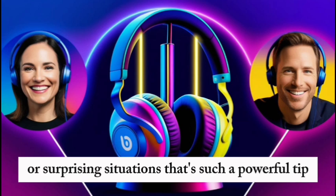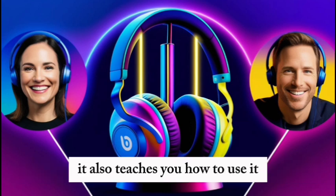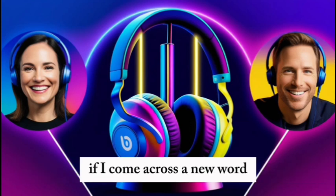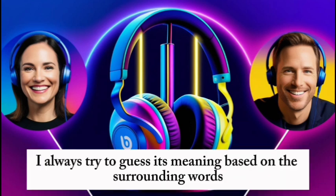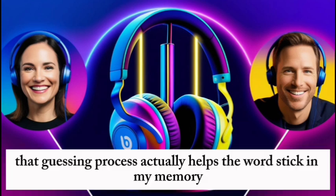That's such a powerful tip. Context doesn't just help you remember the word, it also teaches you how to use it naturally. I've noticed this myself when I'm reading. If I come across a new word, I always try to guess its meaning based on the surrounding words and then look it up. That guessing process actually helps the word stick in my memory.